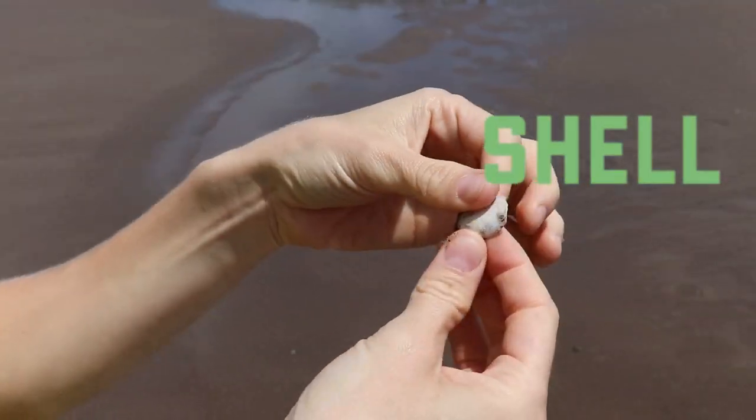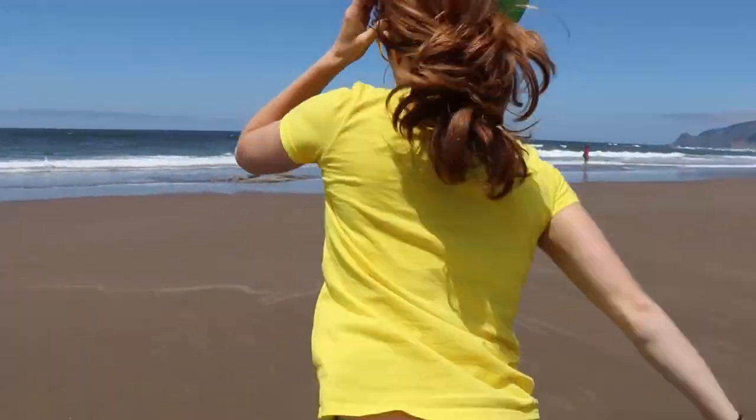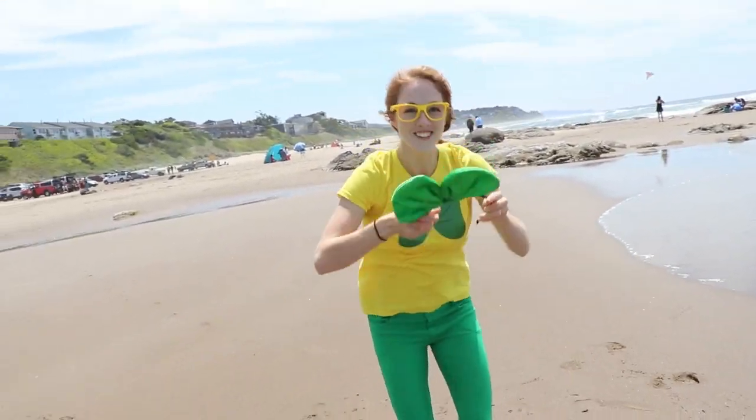A shell. Wowee. You can even rinse it off. Ooh, that's pretty, isn't it? There's lots of beautiful treasures at the beach. Wow, it sure is windy here at the beach. Look at those waves.